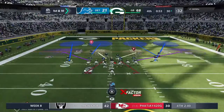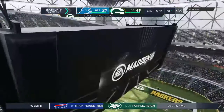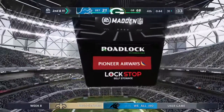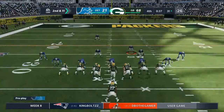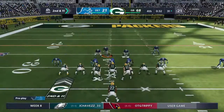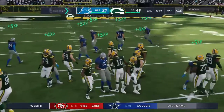So 1st and 10 now from the 30. Guys, double tight. Alert, alert. 3 down, 3 down. Right here. Ready, go. And they take a knee. Ready, break. Mike 51. Crunch time, defense. Hey, Mike 51. You're not ready. Hut, go. And they'll indeed take a knee.